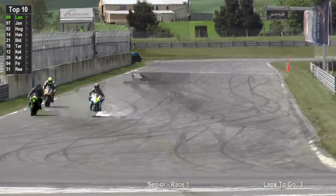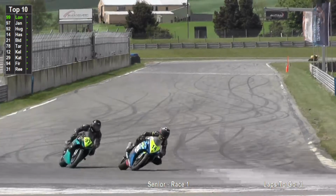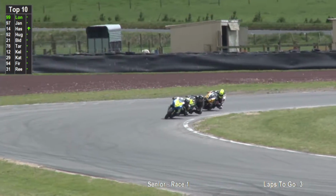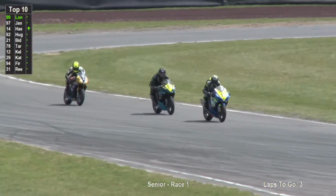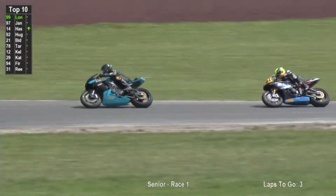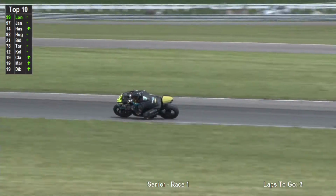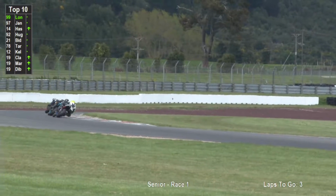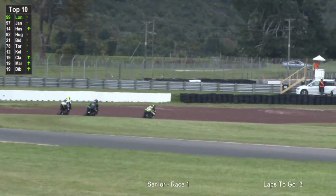Aaron Hassan looks like he's trying to go up the inside of Nathan Jane into turn 1, makes it stick, parks the bike where Nathan wants to go, and there's nothing Nathan can do about it. Slowing up a little bit there for Nathan Jane. He dropped back into the 12s, and we've got 3 laps to go, and Connor's down to a 10.4. He's got a clear pair of heels, and he's running away, and Avi's dropped back into 5th. First little go on that 600.